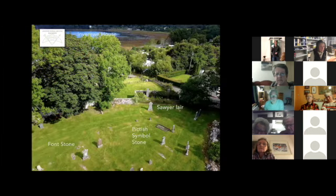Again, another view from above. We've got the font stone, which I'll talk about later. We've got the Pictish symbol stone, and we've got the Sawyer layer here. In the background, in view, the garden and the house. This is the north wall of the church or the chapel, and it's got a whole host of discarded slabs and grave markers.